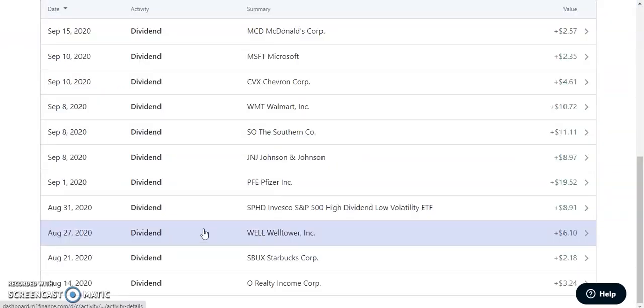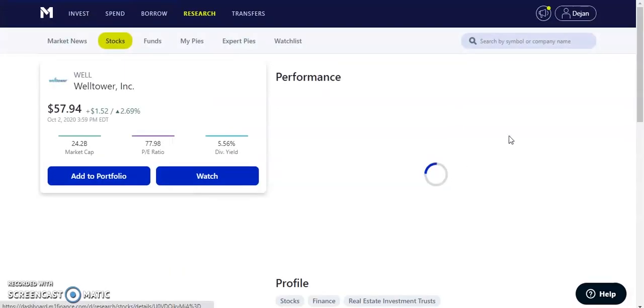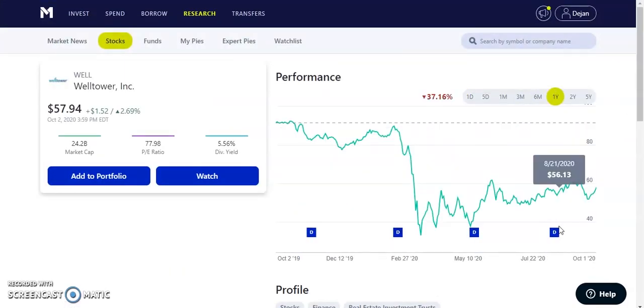Then we have another REIT. This one is on August 27, 2020. WELL, which is Welltower. They pay out $6.10, which is really nice in my opinion. Another quarterly paying dividend, so this one pays out 4 times a year. They pay out 61 cents per share every quarter, a 5.56% dividend, which is pretty nice.